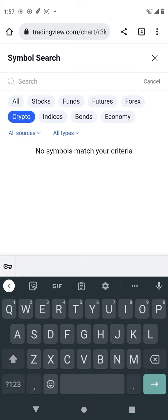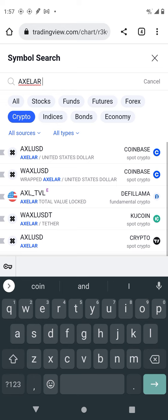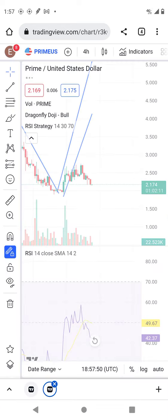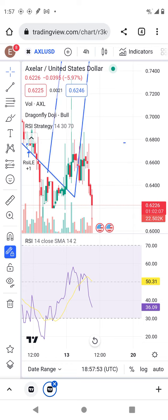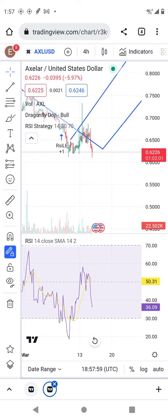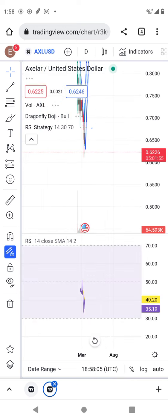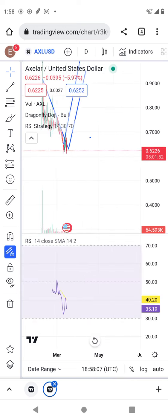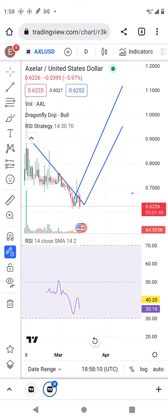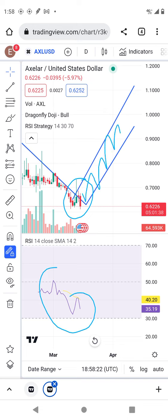Axelar, guys, Axelar. Yeah, so I have thought of this. Let me see this one. This is Axelar. Let's go to the daily chart. This is Axelar, it is a new coin. You see the downtrend has not yet broken. You see the line that I drew over here. If this coin opens an uptrend, I will show you how many coins.